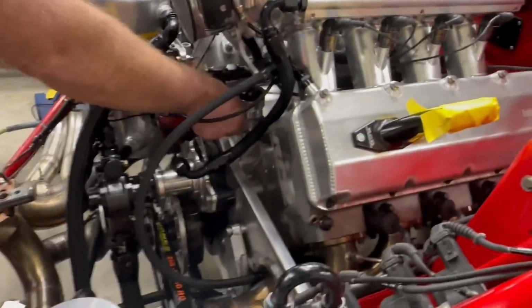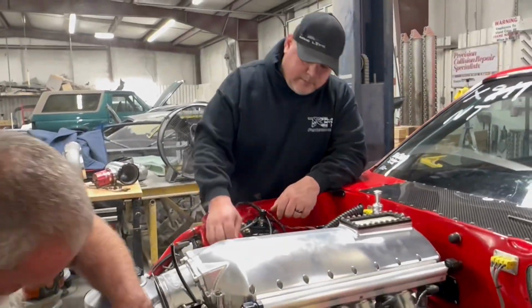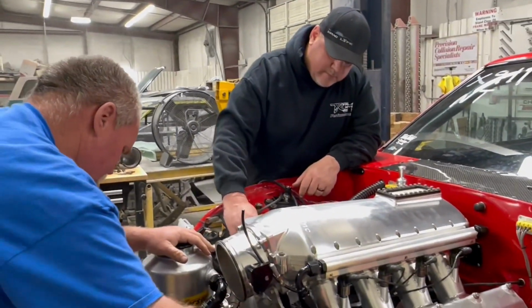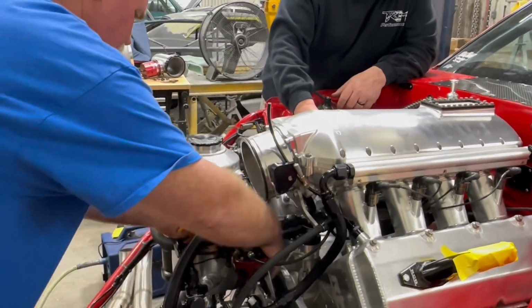Turn the smoke machine off. We know where it's at, so now we're going to pull the harmonic balancer off real quick. Take all this stuff off. We didn't take the harmonic balancer off at the track yesterday or Saturday, whenever it was we went, because we didn't have a seal with us.